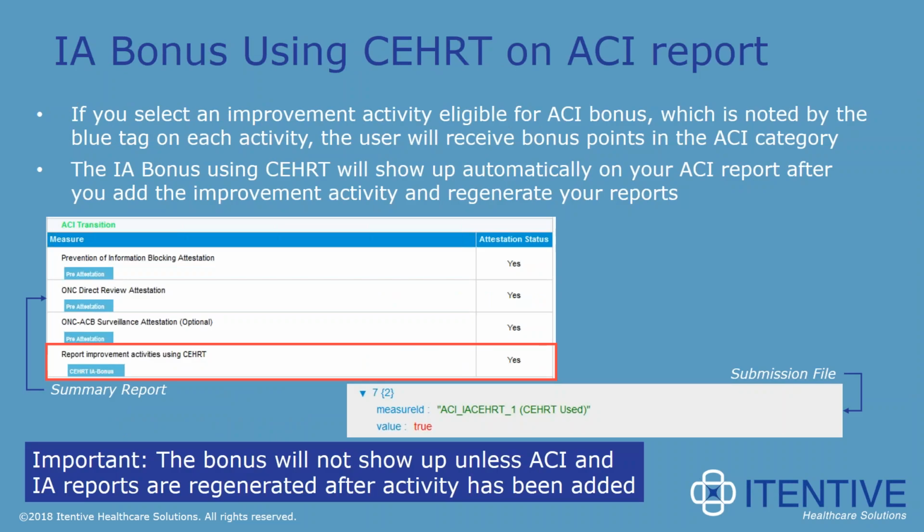The really important part here is actually when it comes time to submit, you want to make sure if you chose an improvement activity that gives you a bonus in the ACI category or Promoting Interoperability category to regenerate your report after you add it. This bonus will actually show up as a line item on your ACI transition report, and it'll also show up as a line item on your submission file. If you're not seeing those after you regenerate your reports, then you're not going to get credit through CMS. So make sure that you're getting the bonus points you deserve.